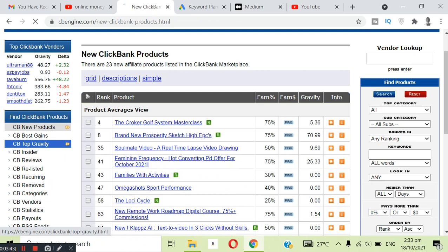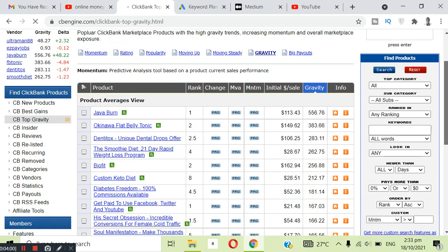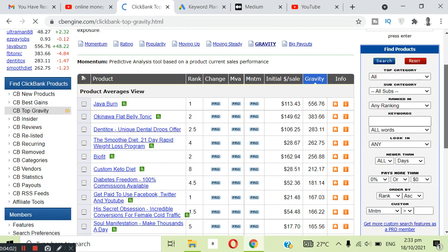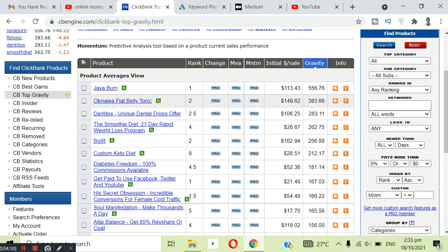Let me go to top gravity. The best gravity, meaning the best selling product currently, is Java Bone. Okay, yeah, the rank is number 1. You can see the gravity is over 556. That means many people are actually promoting this product, and it's not basically whether they're making sales or not, but it shows that they are promoting this product a lot. Okay, so you can see number 2, Okinawa.